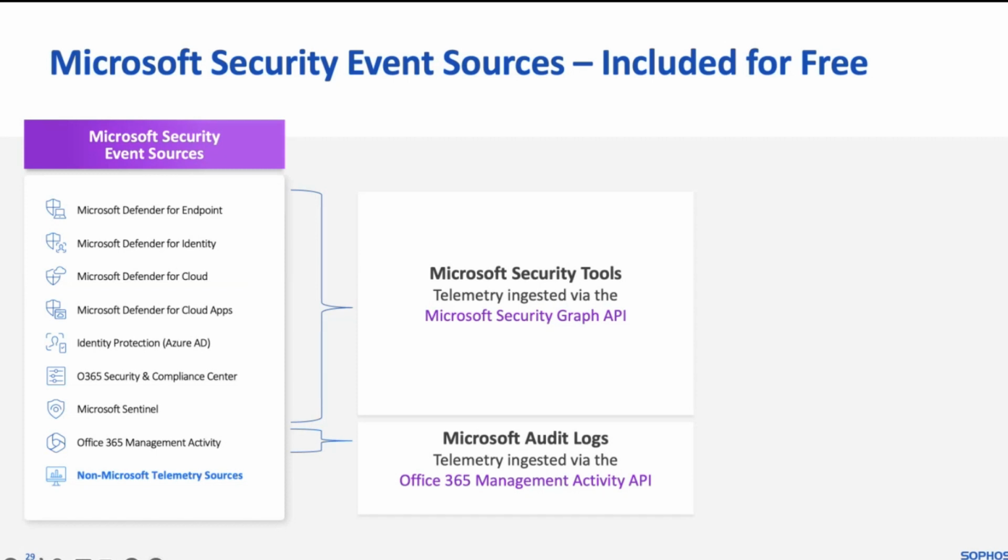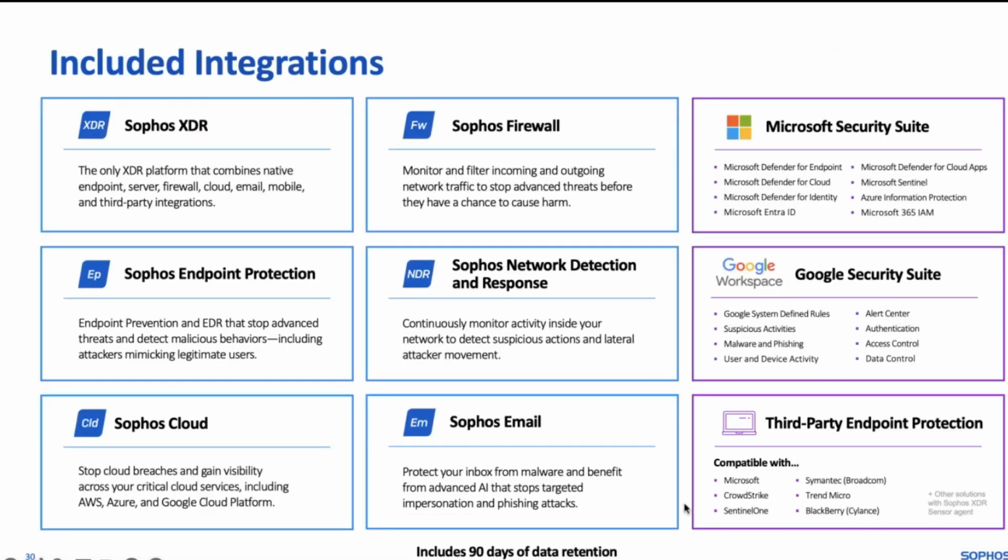In addition to Microsoft products, we also integrate any Sophos products for free, obviously. We integrate Google Workspace recently for that productivity category. So we can see Google system-defined rules, suspicious activities, malware and phishing, access control, data control, and any third-party endpoint protection we can also integrate for free. So if you're not using Sophos in the endpoint, we can plug straight over the top of that at no extra cost as well.